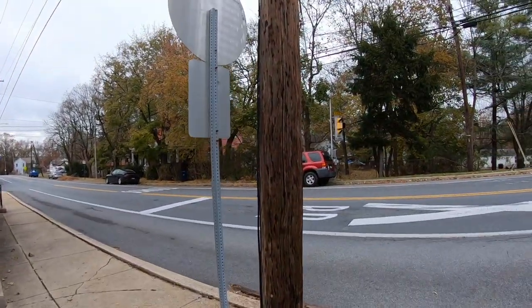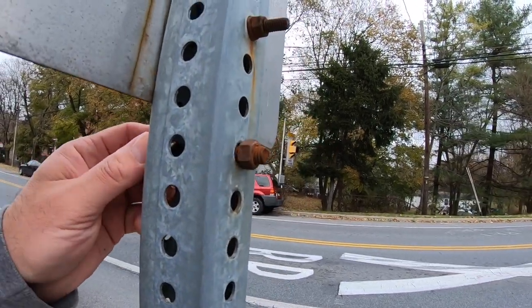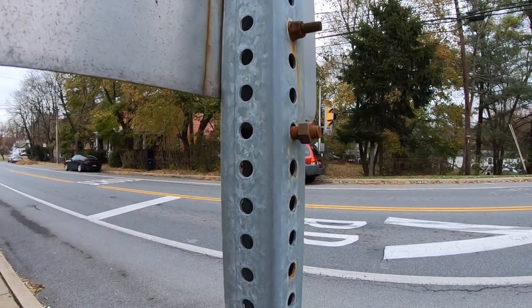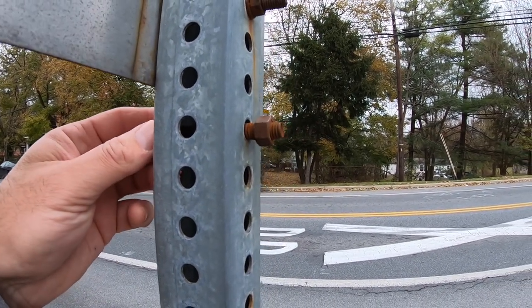All right, cache number 3. I'm near ground zero. I have to cross the road here, and we are looking for a micro, or it could be a nano. It's going to be a 2.5 difficulty, 1 terrain. Just going to check this here quick. Wasn't expecting that. When I walked up the first time, I seen this extra nut and bolt, and when I grabbed it, it fell apart. But this is the cache right here.